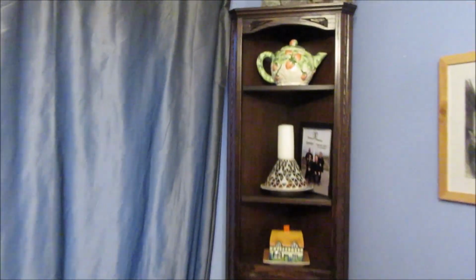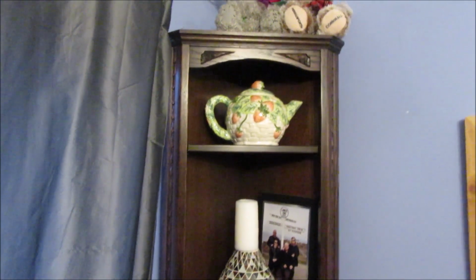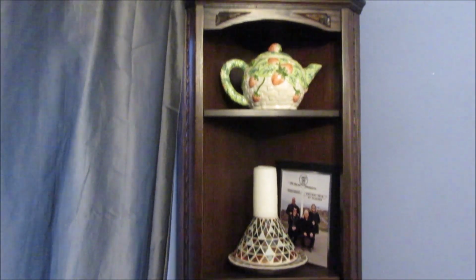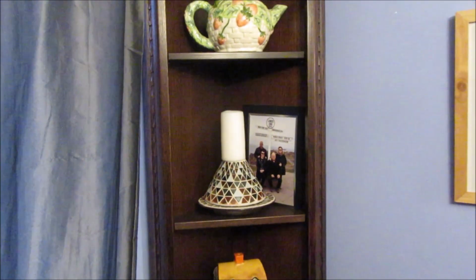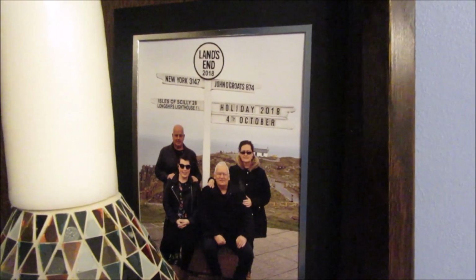So we have a corner unit here. Just got a couple of bears that Paul's bought me before. That strawberry teapot was from my mum. Then we've got a Yankee Candle base shade there next to the most recent picture, going with my parents to Cornwall just after our wedding.